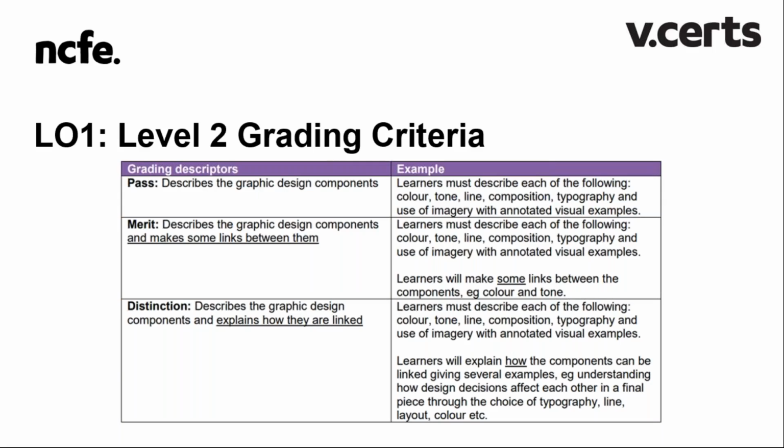So for example, they could have an example of a graphic design where they describe how colour, line and tone have been used within that graphic design. And for a distinction, they need to develop this further by actually explaining this in more detail, and they must use more than one example.